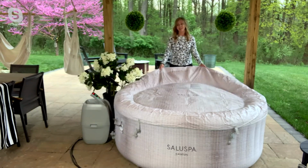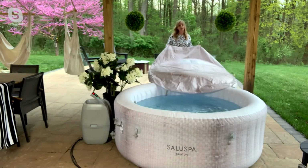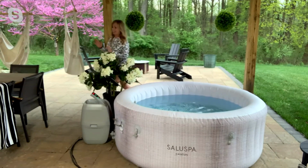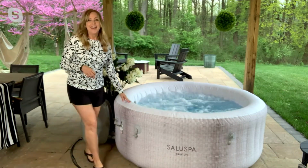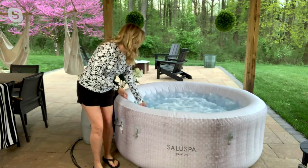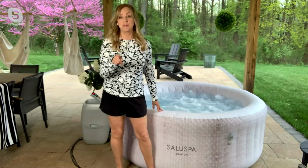But I'm just going to uncover mine right away. And by the way, this comes with the cover too that you're going to inflate. And I'm going to turn my hot tub on. So I'm going to let you just see what these bubbles look like here. Okay. How's that? So jealous. It looks pretty inviting. 120 jets of pure warm heaven, right? Really, and I set it to 104 degrees.